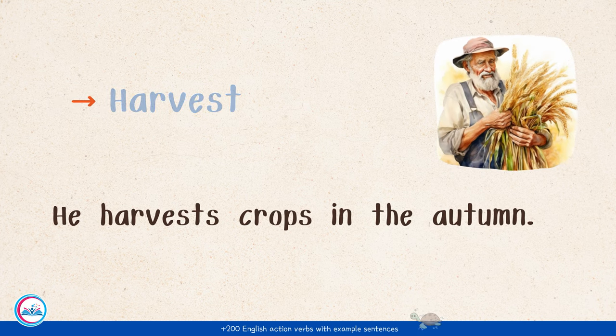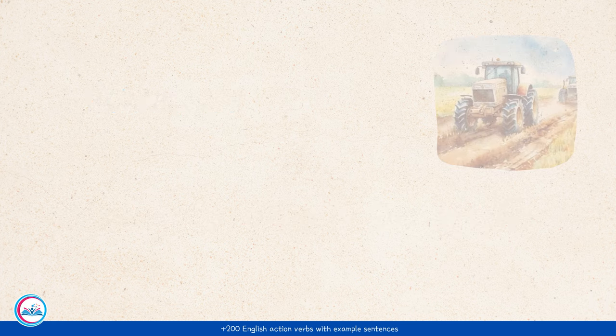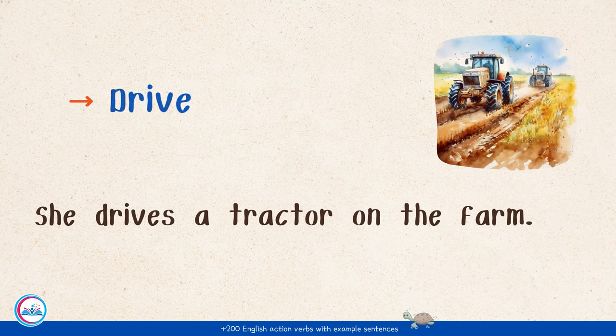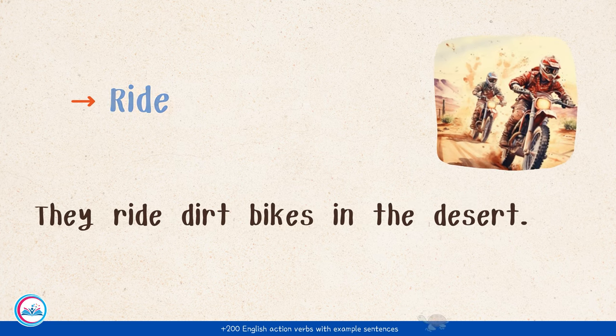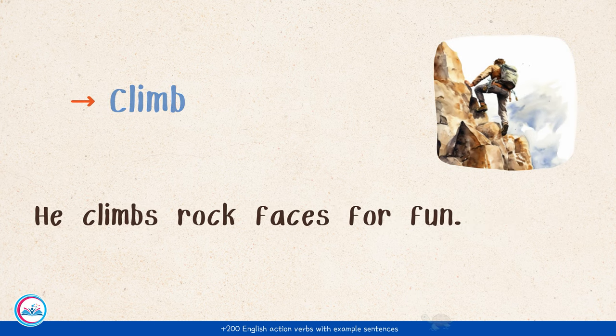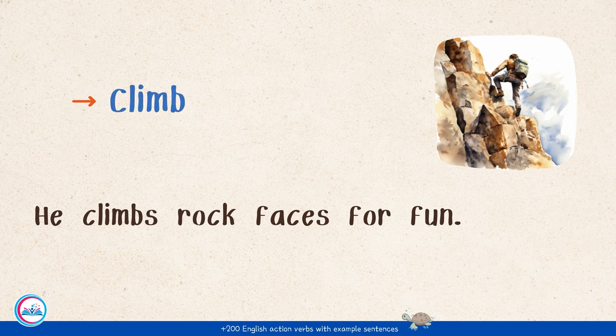Harvest. He harvests crops in the autumn. Drive. She drives a tractor on the farm. Ride. They ride dirt bikes in the desert. Climb. He climbs rock faces for fun.